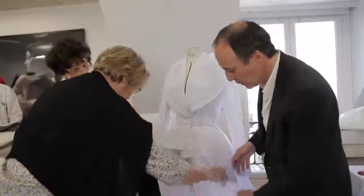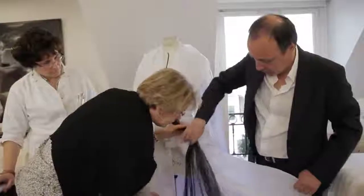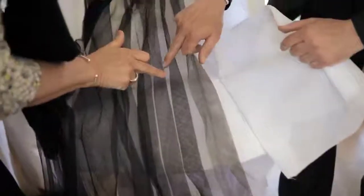The first hand and her second, the toiliste, go all over the details of the embroidery work the designer has asked for on each fabric, point by point.